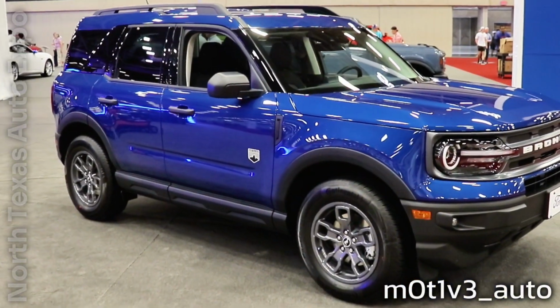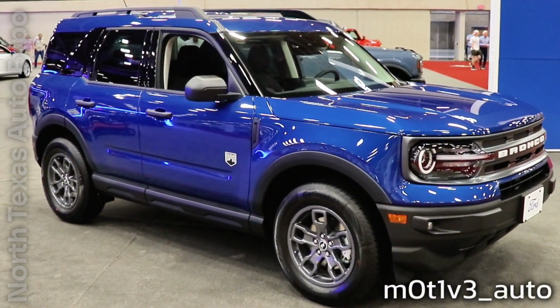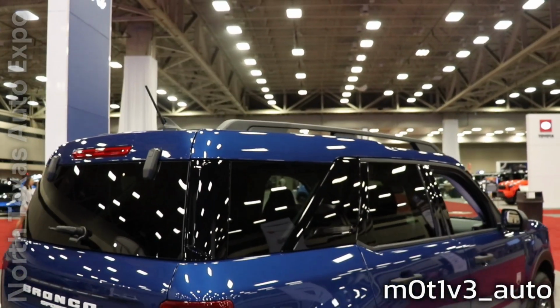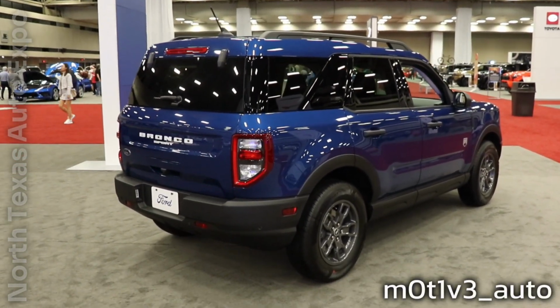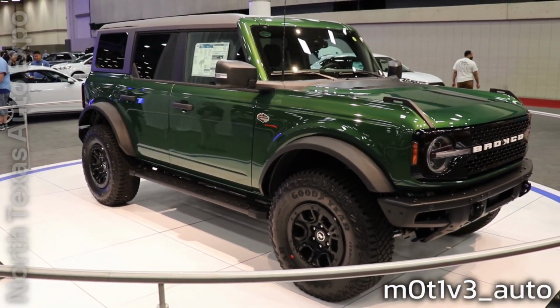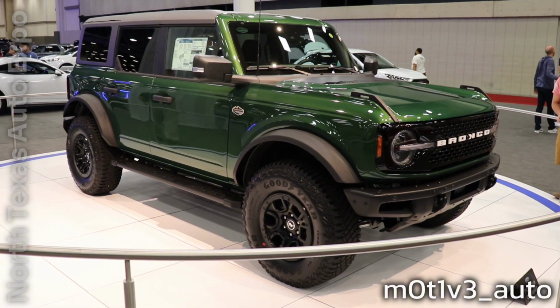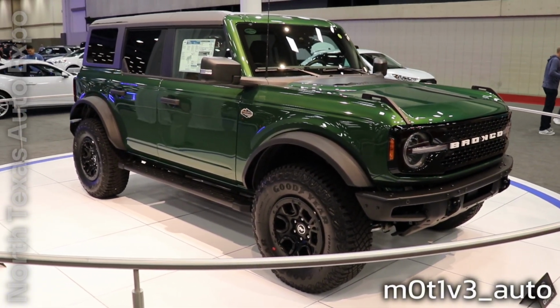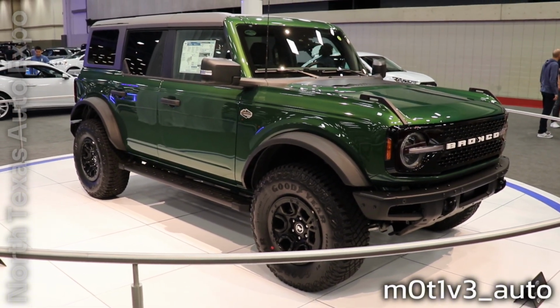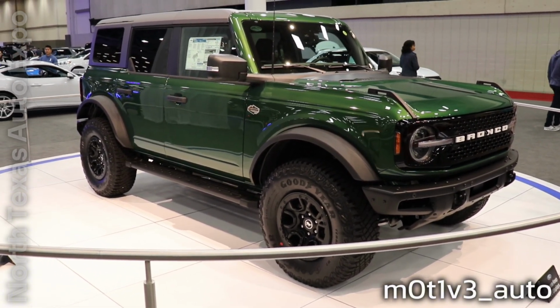So one of the first things you see in the Ford area is the Bronco. This is a Sport. And it's got a Big Bend badge on it. Big Bend. So there's some of that. Got a Big Bend over here, the two-door. This is the one they've got behind the bar. A circle. Display for the wild track. Please stay off the display.